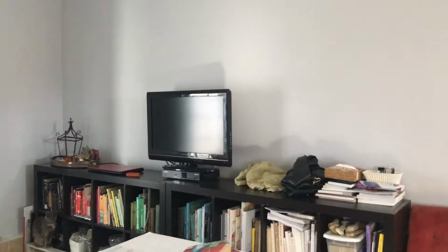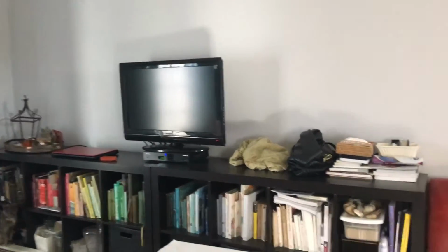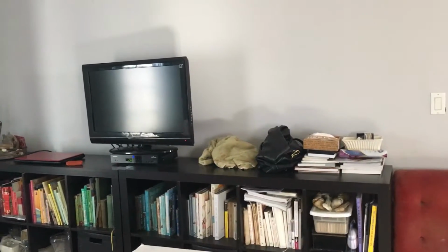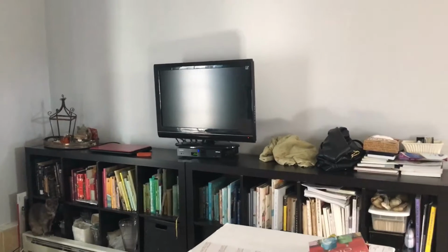Really the only things that live up here all the time are the TV, obviously in the middle, and the laptop, which has to stay near it because it's a streaming device for the TV. All this mess here doesn't really belong there. It's just thrown there because I have nowhere else to put it. I do usually have this silver tray with candles and something in it, and that is also usually on the bookcase top.